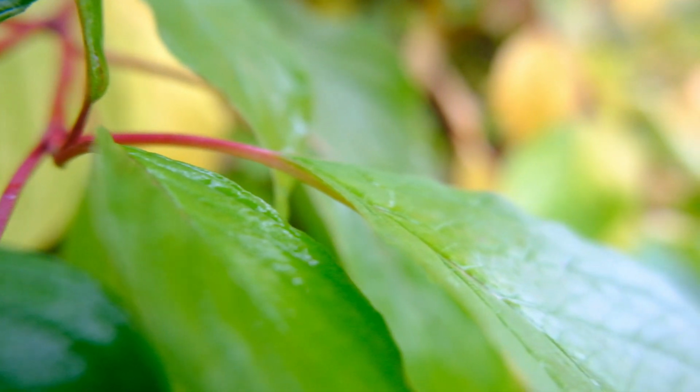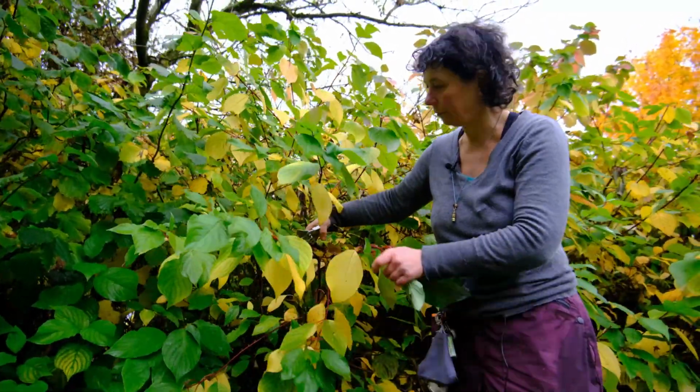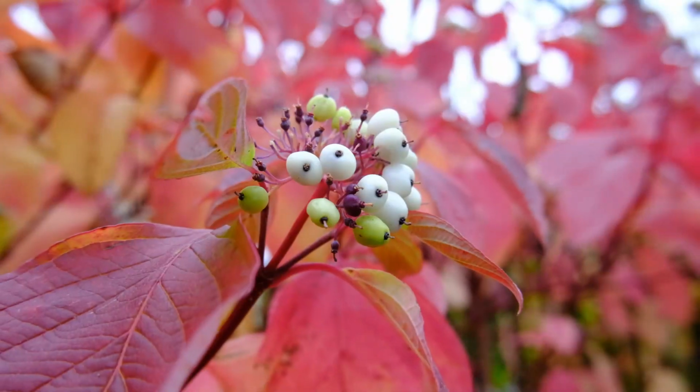So this plant I would cut with secateurs, and again we'll have to do it when the leaves are down, so in about a month or so.